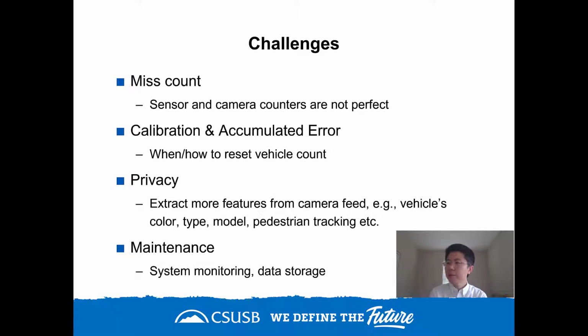Well, there are quite a few challenges when building the system. Firstly, the technical challenge would be we have miscount due to the limitations of the sensors and the cameras themselves. For the sensor part, we built our own filtering algorithm to eliminate the miscount and the double count from the raw sensor inputs. So our sensors are essentially magnetic sensors.